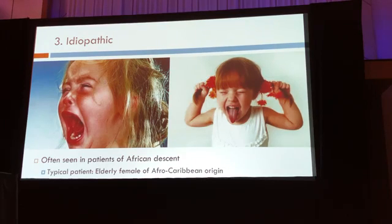I would say, in the GTA, in all the different practices I work at, I see this most commonly in patients who are of African descent, and typically an elderly female from the islands who's of Afro-Caribbean origin. I don't know what it is about the genetics that makes that common, and I looked it up actually. There's one ARVO abstract from several years ago that documented post-op uveitis is about twice as common in African Americans compared to Caucasians.